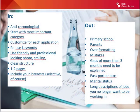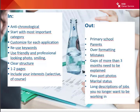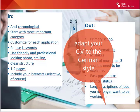What do you think? How much time does the average HR person have to look at your CV? Not a lot, maybe 2 minutes. So it's up to you to structure it in a way that they can easily grasp the main important information about you. Please also use a friendly and smiling picture, not a passport photo. And what about the length? How do German CVs possibly differ from CVs in your home country? One to two pages for most of you will be totally fine. Three, if you have a lot of professional experience. Four, forget it. That's too long. So please adapt your way of thinking about how a CV looks to what people will be expecting over here.